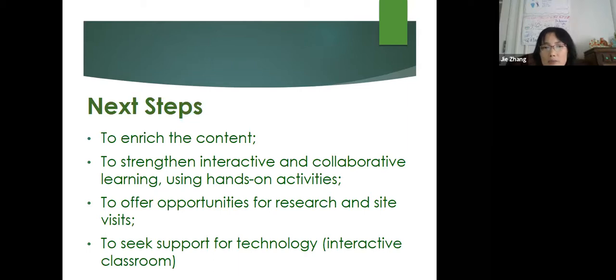And if possible, we think site visits will enhance the exchange, not only the faculty's exchange, but also the students, with the possibility to extend the COIL project into a study abroad. Right now, of course, the study abroad will happen only virtually, but once this is over, we hope there might be some study abroad programs extended from the COIL project.